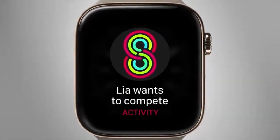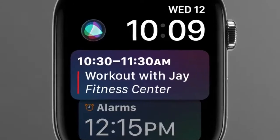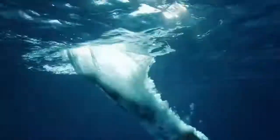At Apple, we're always pushing our products forward and making technology more personal. We hope that you love these new products as much as we do.